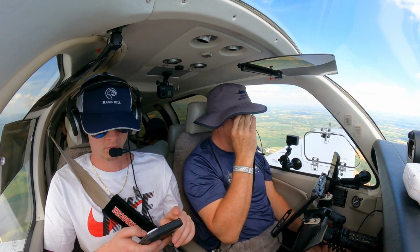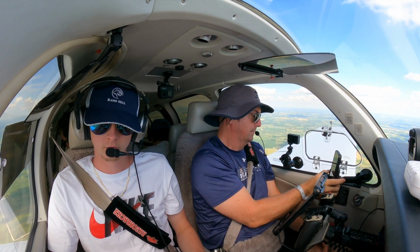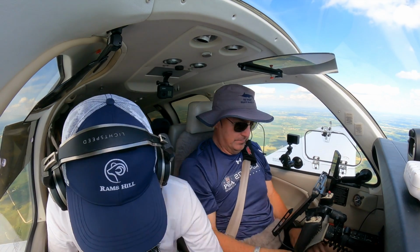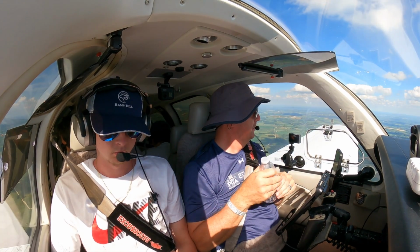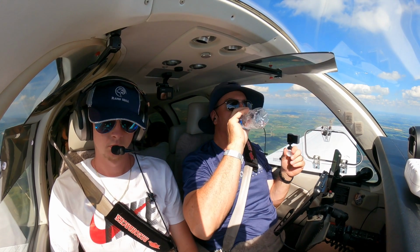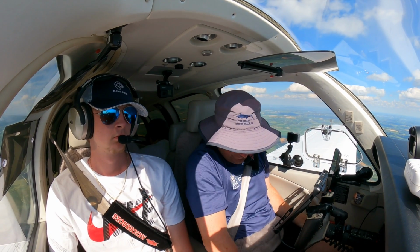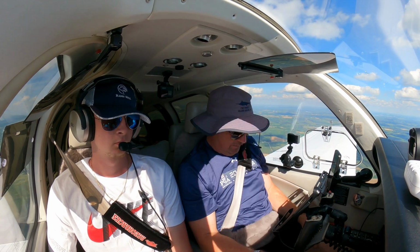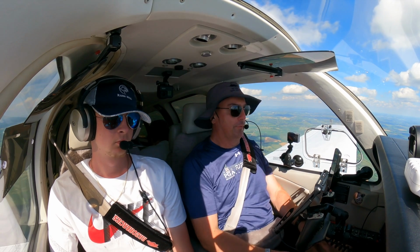OshKosh Tower, Arrowhead 414 Charlie. Just for my information, I started taxiing. There were no marshals on the ground. What should I do? That's correct. There's no marshals right now, so if you're up there on the north side, just work your way around to runway 27 at Alpha, either on the north or the south side on Alpha. Don't cross any of the active runways. We are using those. There are a few airplanes lined up. Just find somebody to get in line with and taxi out. Roger. I'll go on Alpha, and thanks a lot. 414 Charlie.